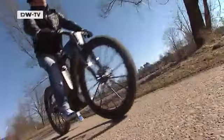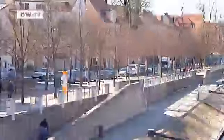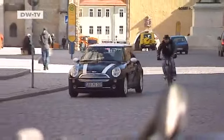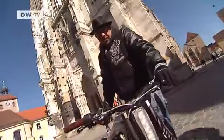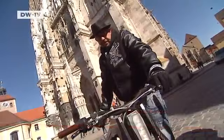Taking a 60,000 euro e-bike for a spin. The speed of the electric motor is regulated by an accelerator on the handlebars, but riders can also use pedal power. This test rider is traveling at 45 kilometers per hour. But the fastest version of this e-bike can reach speeds of 100 kilometers an hour. I don't know what a motorcycle feels like since I only ride bikes, but it's incredible how much power this electric bike has.